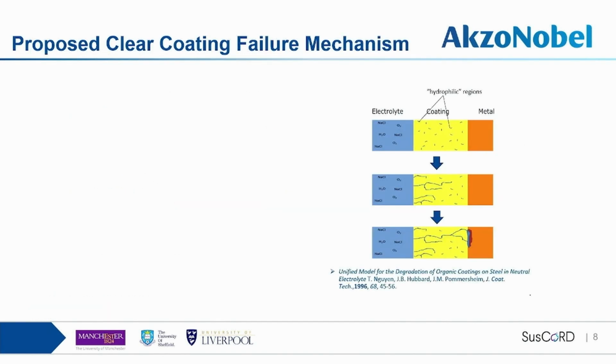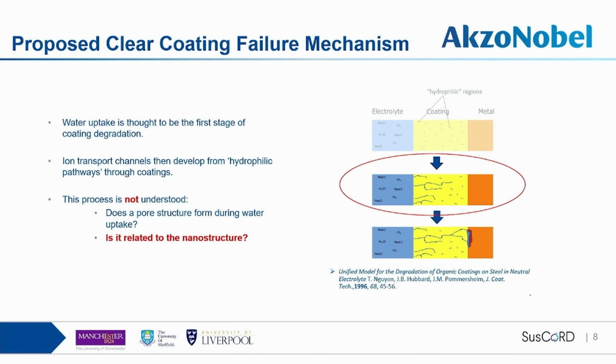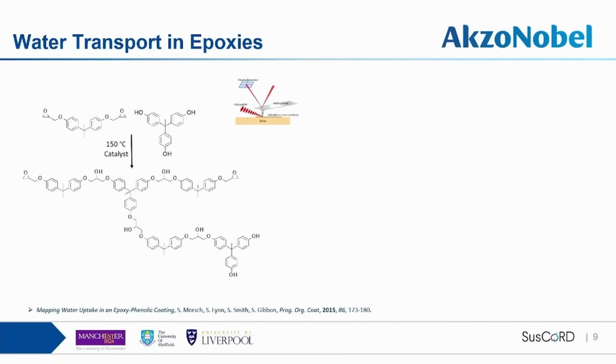But having confirmed there is intrinsic chemical heterogeneity at the nanoscale in these systems, we then wanted to look at, well, what happens over this long period of immersion? Can we find any evidence that these hydrophilic channels are developed? So I asked, does a pore structure form possibly during water uptake? And is it related to the nanostructure?